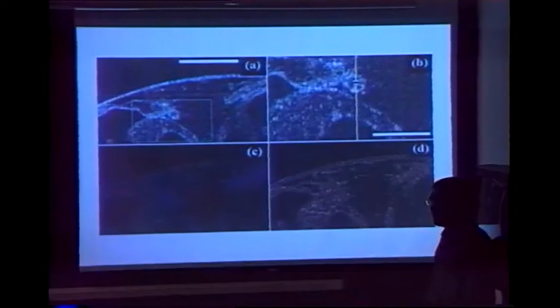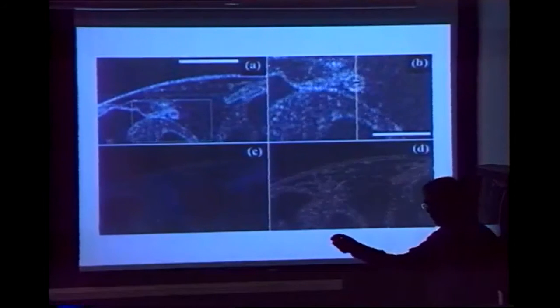This is just the velocity of the blood, just picked up from the fact that the moving blood cells give a different signal.